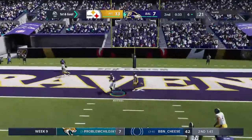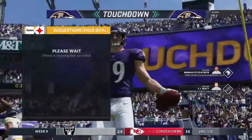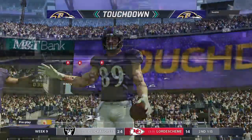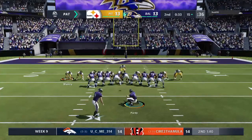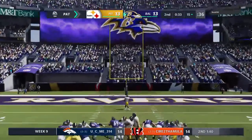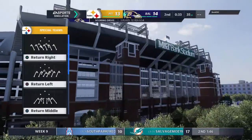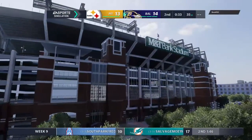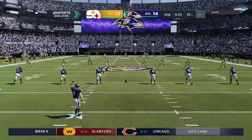From the gun, Jackson. And that'll be taken in by Andrews for a Ravens touchdown. Mark Andrews, his 6th touchdown of the season. And the Ravens can take the lead now if they hit the extra point. Tucker able to connect on the extra point. And that will give them the lead here as we get on towards halftime.